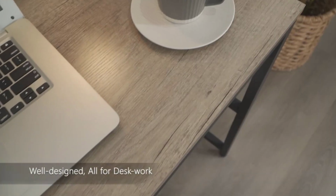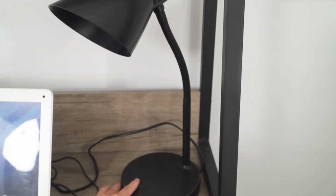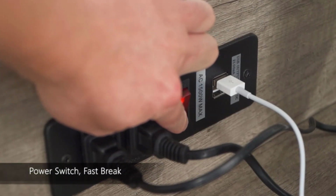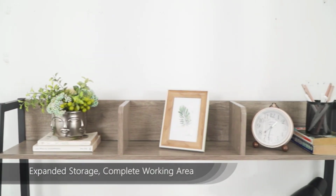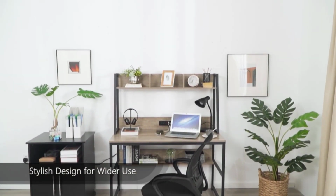2 storage areas include an elevated shelf and a frame under the tabletop. Items like books and decorations can have their residence, leaving the working area clear and organized. Floor protective foot pads prevent unnecessary scratches on your floor during movement. This office desk comes with 4 protective foot pads. Do not forget to install them during assembly.